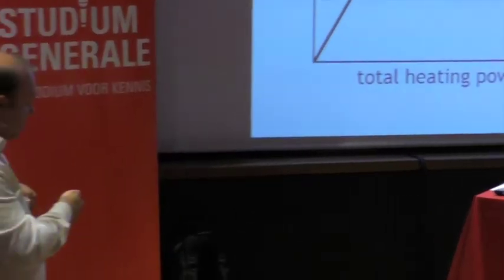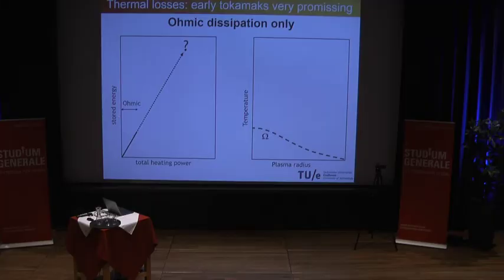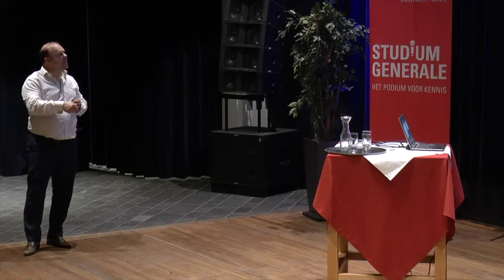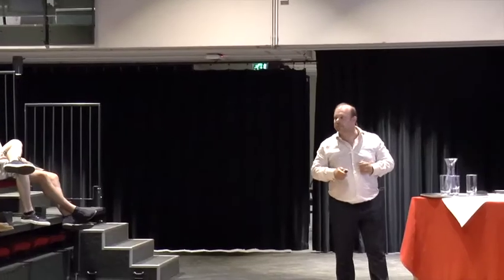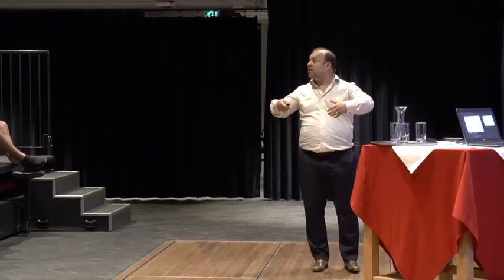Now, this is an old cartoon. Initially, tokamaks were only relying on the ohmic power to crank up the stored energy. And the behavior was extremely favorable. In fact, the total heating power had a linear dependency on the stored energy. This was extremely positive. Then we started to add so-called additional heating systems. Neutral beam, as was already mentioned, electron cyclotron heating. There are more.